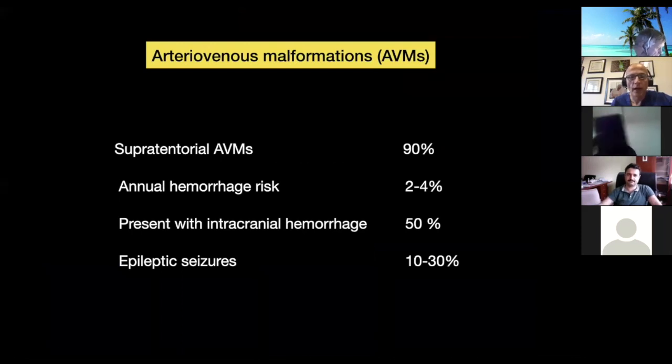In general, you are familiar with these numbers. They are all known numbers. Most of the AVMs are supratentorial. Annual hemorrhage rate varies between 2 and 4% per year. Most of the patients present with intracranial hemorrhage, and the next most common presentation is epileptic seizures.